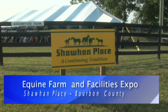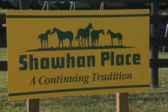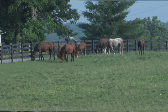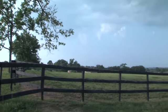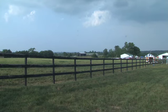Shawhan Place was the setting for the Equine Farm and Facilities Expo presented by the University of Kentucky Equine Initiative. Shawhan Place is a working thoroughbred farm that was transformed from a beef cattle operation, which made the perfect location for the Equine Expo. We particularly like this farm because just 3 years ago it was a beef cattle farm that had run down a fair bit, and they've put it into shape as a good horse farm.